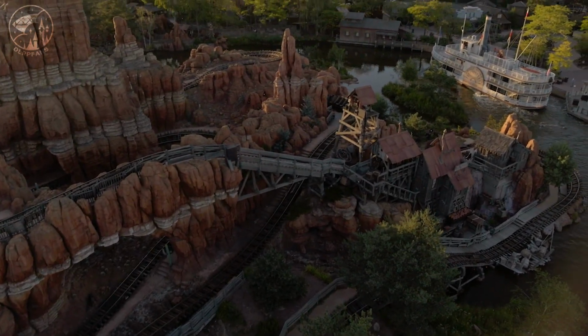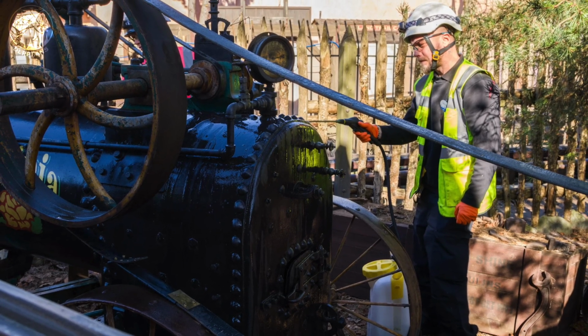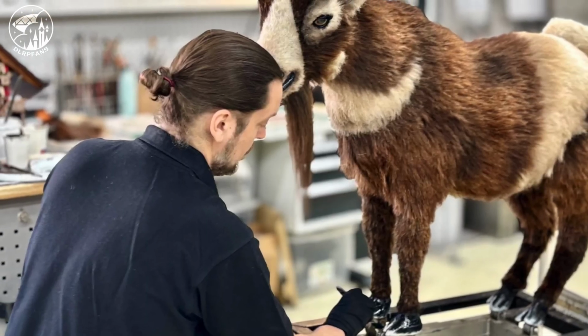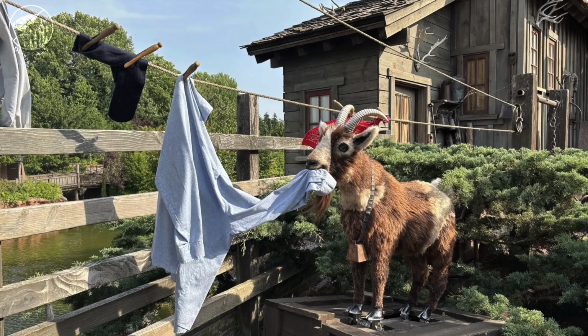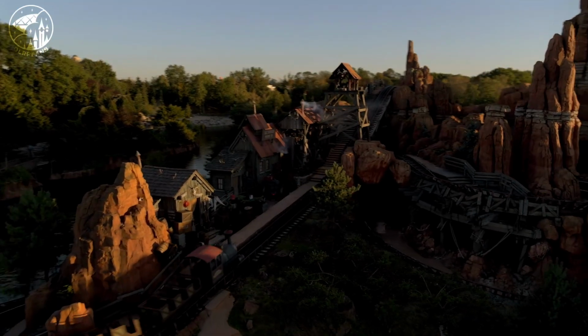Some of the bigger pieces, like the Lavinia steam engine, got fixed up right there on the spot. Now, let's not forget the critters, them animal figures like the mules, bats, and possums. They all got cleaned up and touched with fresh paint, and that old goat, he's strutting around with a brand new coat. This here wasn't just maintenance, it was a labor of love.